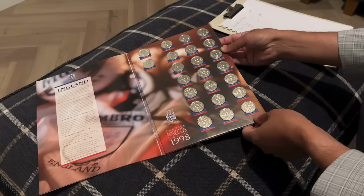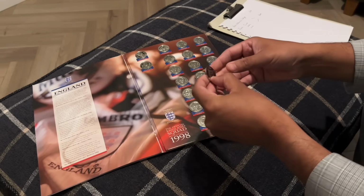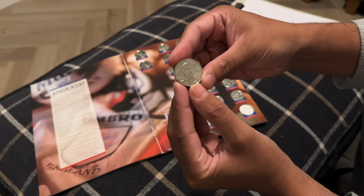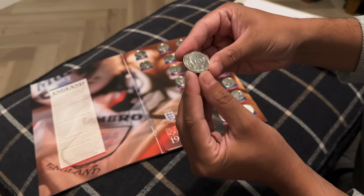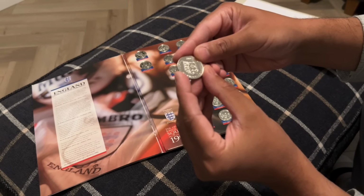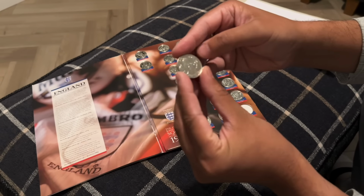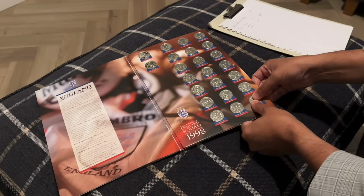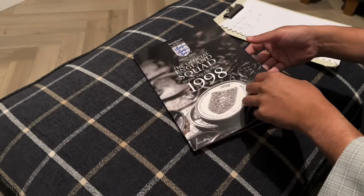So let me see if I can obtain one of these coins and show you the details. So that is Andy Cole. And they're pretty much lifelike. And of course you have the England badge there. Obviously the collection is complete. You have the complete binder.